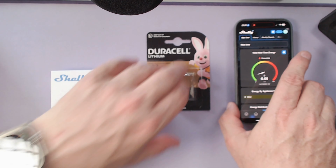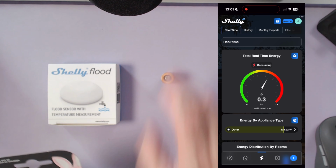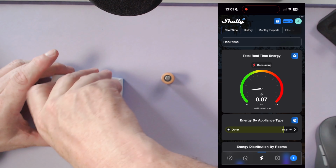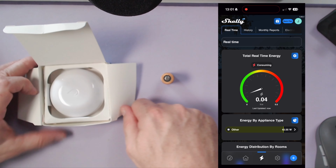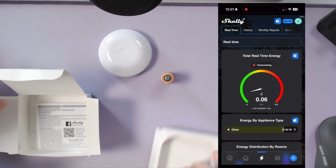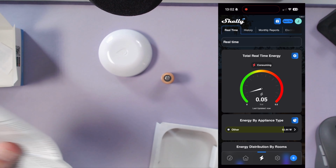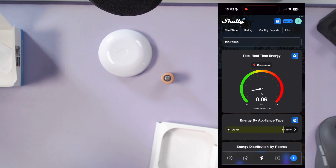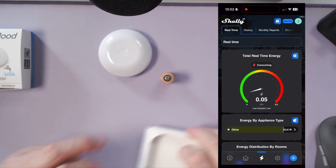Okay, so there's the Shelly app ready to go. So let's get everything unpackaged. So there's our battery, and inside the box with the Shelly Flood sensor itself, there's very little. It's very minimal packaging, all recyclable. So you've got the sensor itself. In the bottom there, you've got a little bit of information. It's what I call the Sony camera style instruction sheets that fold out with multiple languages on it. And really, there's only one thing you need to know, which I'm about to tell you, and that's how you put it into Wi-Fi access point mode.